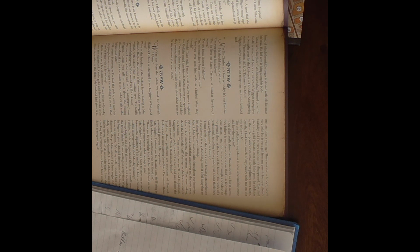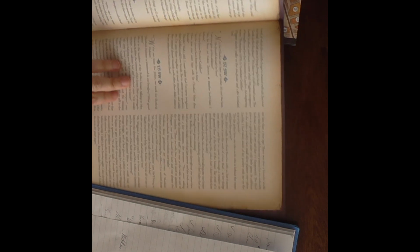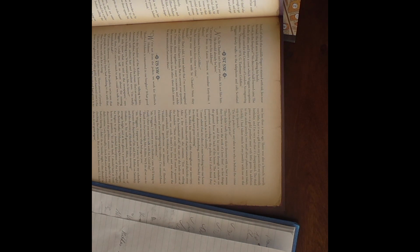The work of a professional, according to the police, but I don't think they have any leads as to his identity. I must admit that the idea of a man breaking into our house in our absence is very disturbing, even if I feel lucky that so few things have gone missing. Mrs. Robles has remained calm throughout our interview, but her voice breaks with the last answer and she looks away.